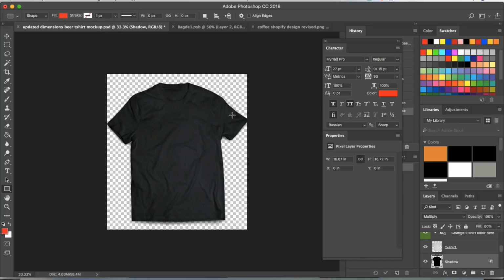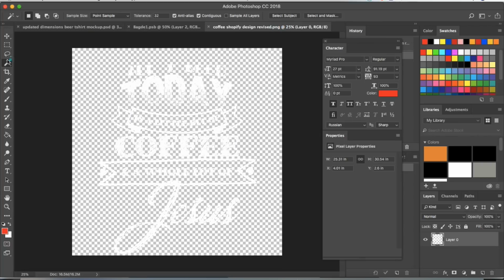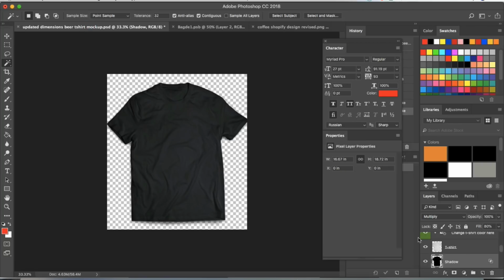But let me show you how easy it is to create your own ad copy to advertise. So here we have just a blank t-shirt, but what we're going to do is put our design on this t-shirt to make it look more realistic. Here I have the design. You can't really see it because it's white on a transparent background. So with this mockup, you can come up here and double click on the layer that says your design here.